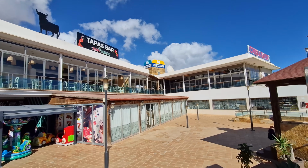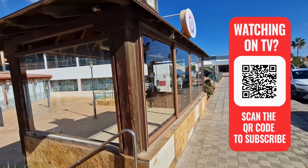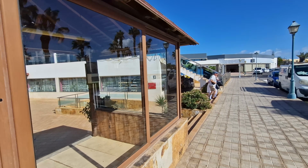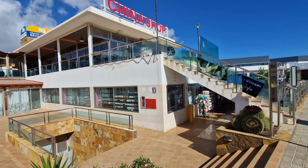Up there we've got Tappy Tapas. Highly recommend that. We went there the other evening. There's another video on that. And then we'll come along to the China shop, which you can get practically anything you really need, want. Loads of things you probably don't want in there.